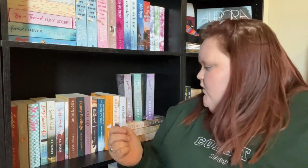Then we have Christina Lauren. These are both the same book, Love in Other Words. Just beautiful, second chance love. One Look, I have no clue what it's about. I heard it's small town. I've seen a few people talking about it. And someone says small town.